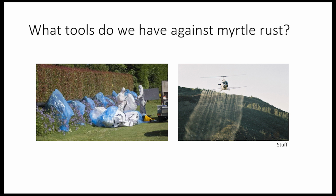What are the current tools that we have against myrtle rust? So we've spoken about many things that are being developed, and really all that we have right now is removing infected material or spraying with fungicides, and both of these are extremely damaging to the environment, extremely costly. And the other thing that we can do is breed for resistance, but as Grant just spoke about, we don't really understand resistance, and these are big, large-scale trials that we need to do.